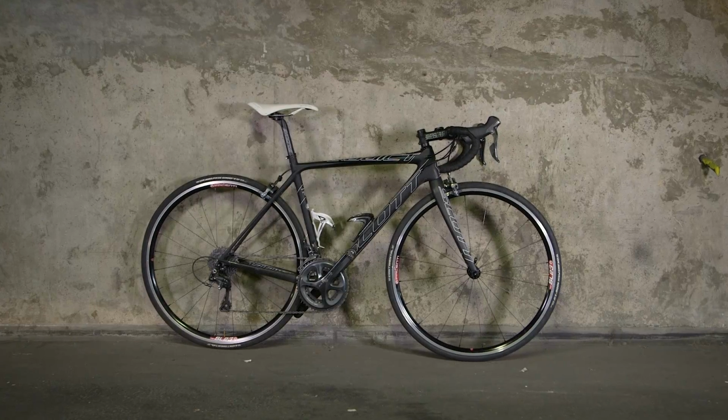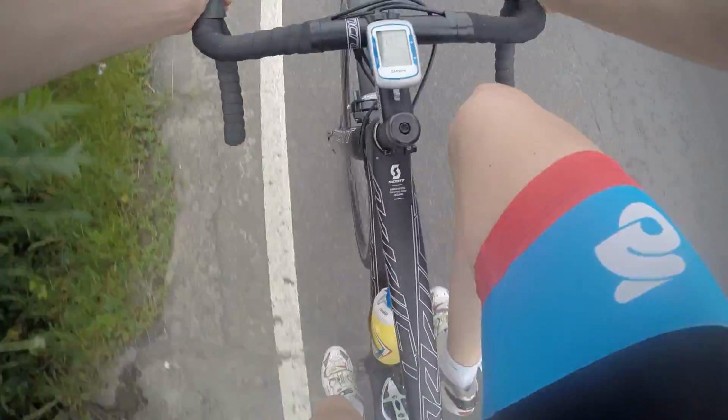This is my Scott Addict 10 2014 long-termer. I've had this bike for just over a year, so I've had a good chance to get to know it, get a feel for it, and I'd like to tell you why I like it.